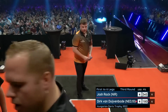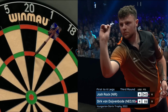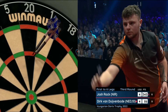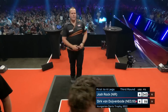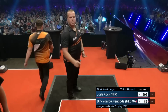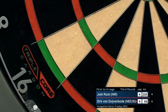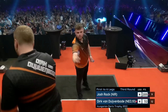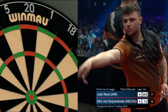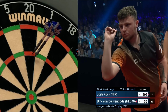Josh cannot leave a finish off 3-4-5 with a maximum. Dirk van Dijvenbode's got time to get rid of that 86. Josh just hanging around for errors, but there's been very little errors. The finishing stats, as I said earlier, 4 from 8 for Dirk, 4 from 5 for Josh. I love that. There's not been many errors. He's stuck that high up in the 18s to give himself a chance of the double-double finish. And if he's just inside, he's going to play it safe. He's definitely not going to miss outside the board.